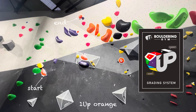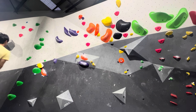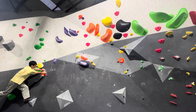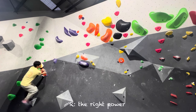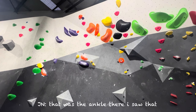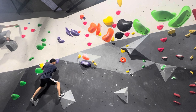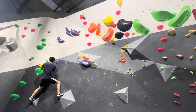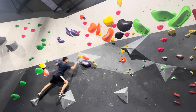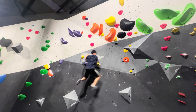This first orange climb is a two-part coordination dyno, and sort of resembles a slow paddle move. The orange one, it's not too bad. It's just, right tower. Oh, that was the ankle there. As much as I enjoy the two-part coordination move there, unfortunately, a move that requires me to land on my bad right foot was still too much for me at this point in time. So, here's Eddie sending it for me instead.